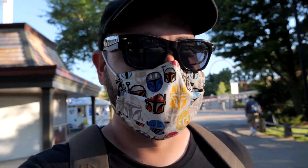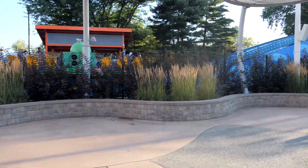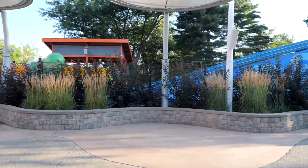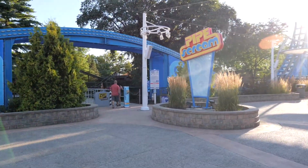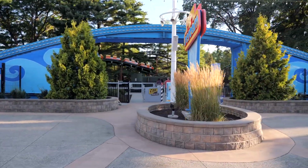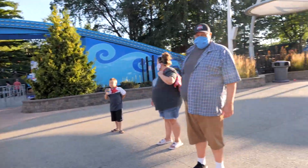I'm right by Dragster. I'm walking by Pipe Dream or Pipe Scream, and the app puts this one on the roller coaster list. I don't think this one counts as a credit if I rode it. It does remind me of Timmy's Half Pipe Havoc at the American Dream Mall, Nickelodeon Universe. I don't know if this counts. I don't think it does.